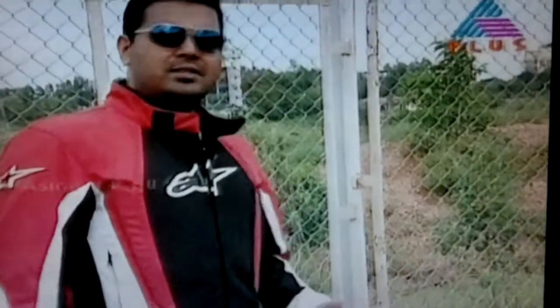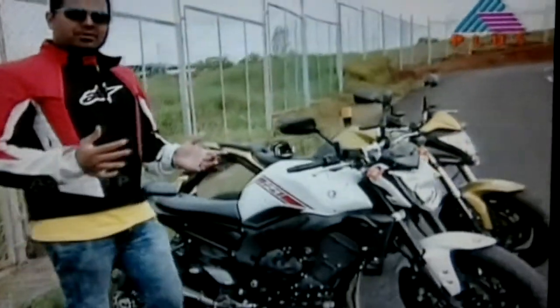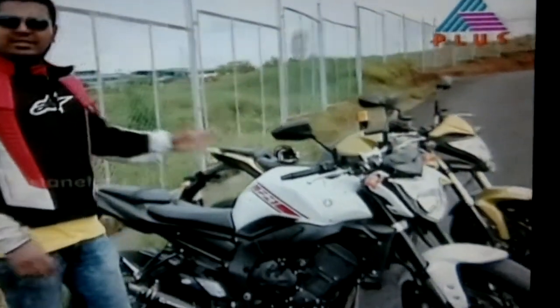Regarding seating, what I personally liked was the seating of the FZ1. It has a massive tank design. For the CB1000R, the tank is a bit cuter. I personally prefer the seating position of this bike, but the seating height is comparatively almost the same on both.